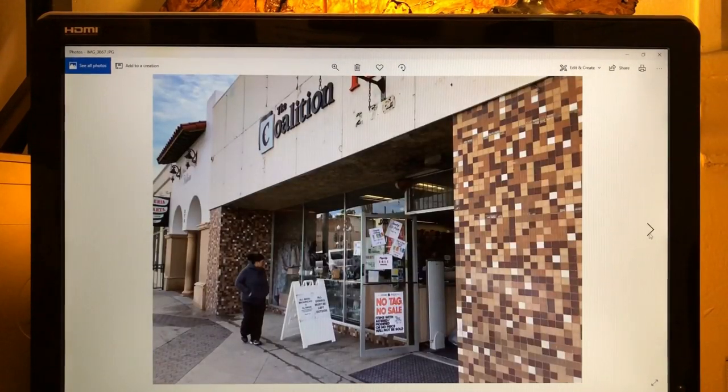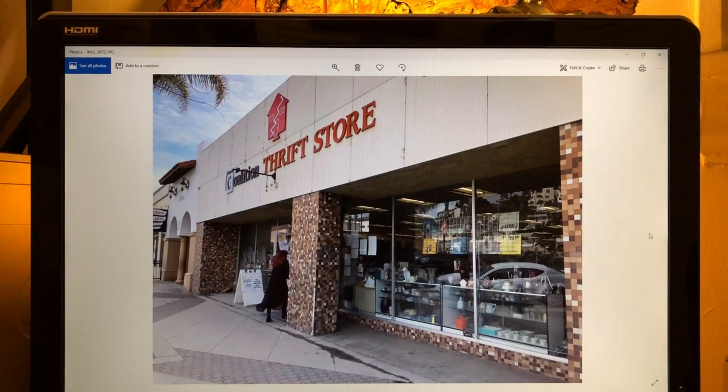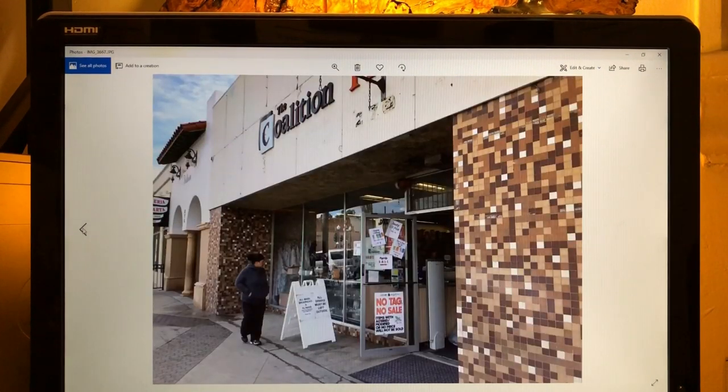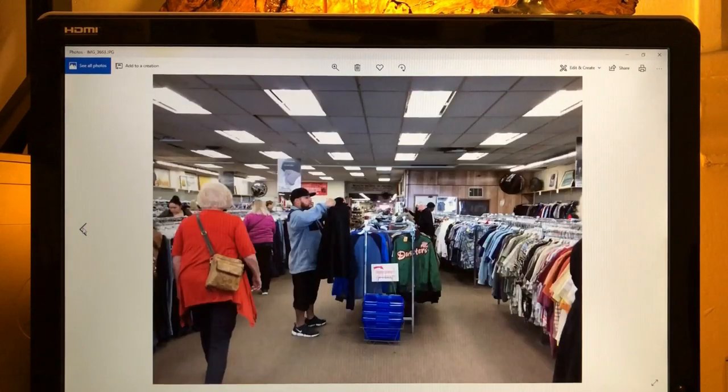So I actually considered doing a painting of the outside of the building, but the thing is there just wasn't really much activity going on. So I just wasn't in the mood to do the outside. Now, if there was a whole bunch of people and a lot going on, I might have considered it. So anyway, it was really between this one and this one.